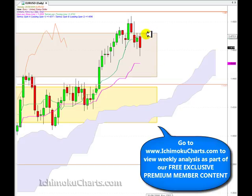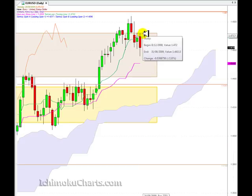If the market does trade up, we need to just keep an eye on the high of the current candle for a potential test of this 148.70 level, which was an area that we identified previously as an area of resistance.